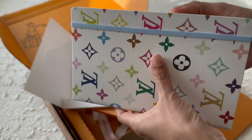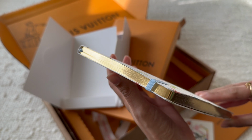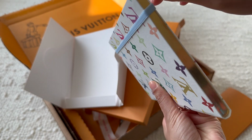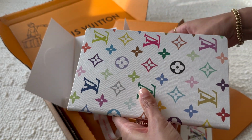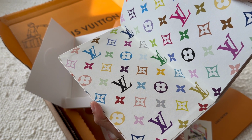The notebook has a really pretty baby blue elastic closure that extends over the front and really beautiful gold gilding along the edges. There's actually another version of this notebook with the panda on it, but I really just wanted the multicolor print, so I didn't really even look into the availability of the other one. But anyway, when you open it up, it reveals the multicolor motif and baby blue introductory pages.